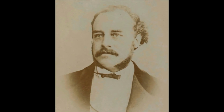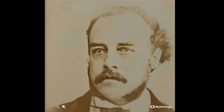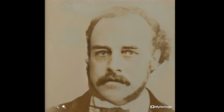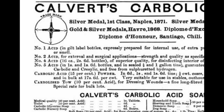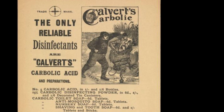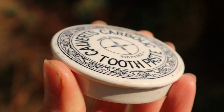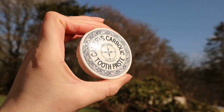Frederick Crace Calvert was born in Tooting, London in 1819. At the age of 16 he went to France to study chemistry, and at 21 he began work in the pharmaceutical industry. In 1846 he returned to England, where he was appointed Honorary Professor of Chemistry at Manchester Royal Institution. After years of experimenting, writing papers and lecturing, Calvert took an interest in the disinfectant qualities of phenic or carbolic acid. In 1859 he started his own company, F.C. Calvert & Co., developing an international market for his phenol-based products. How nice it would be to brush your teeth from a beautifully designed and made ceramic pot such as this, instead of a plastic tube.